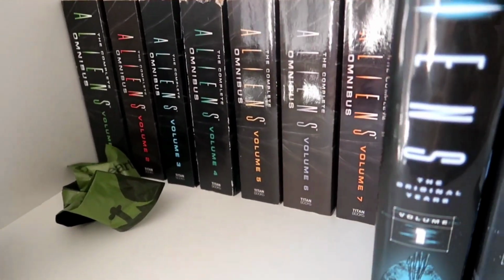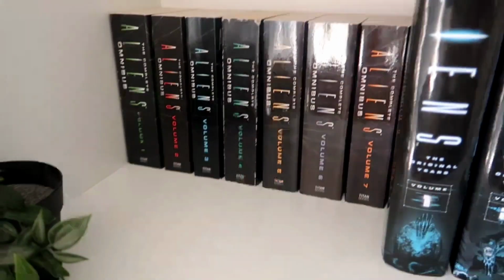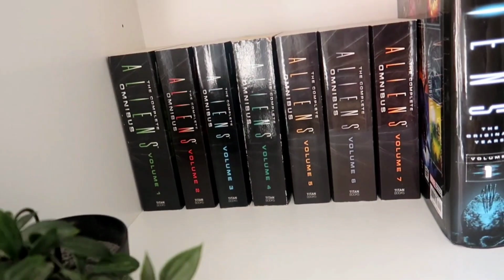Oh, there's a poop bag. I wonder what else is doing in there. Sorry. Sorry, the sun's shining. Blinds are going crazy here.